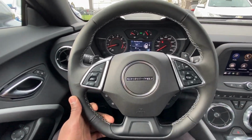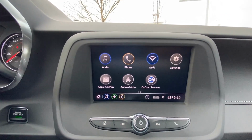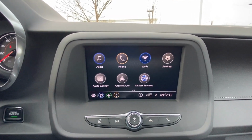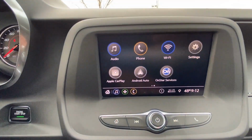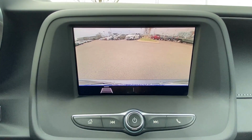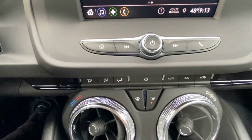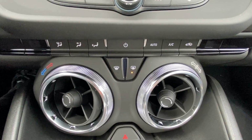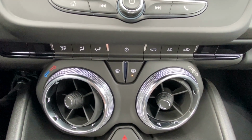Got your leather wrap steering wheel, infotainment system with AM, FM, and XM radio, along with Bluetooth audio, Apple CarPlay, and Android Auto. There's your high definition backup camera. Get a little close up on the AC controls. No heated or cooled seats, and it's just single zone.